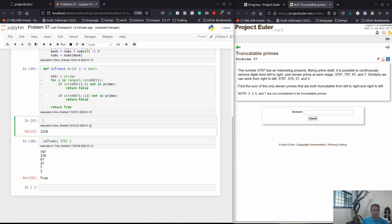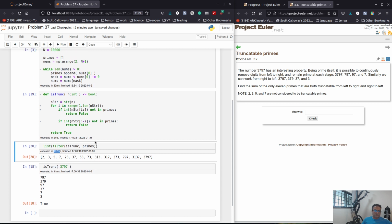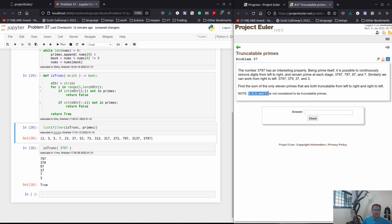Okay, so I have a list of primes, and list filter is trunc and primes. 3797. So we have a list of primes. It's a tenth of a second, so it's gonna take a while. So how many do we have? Wait. If it's 2, 3, 5, and 7, it's not considered.